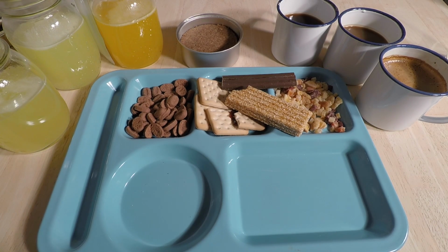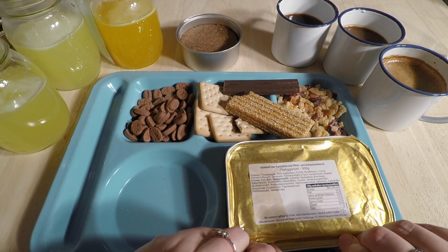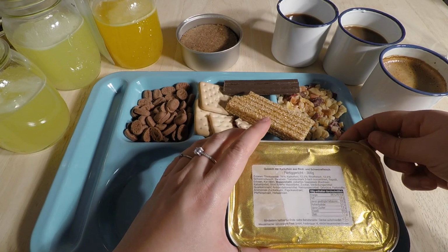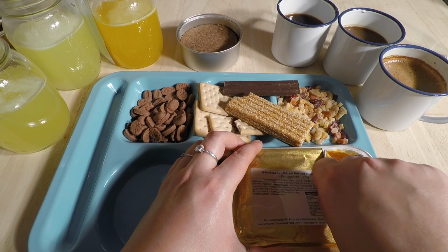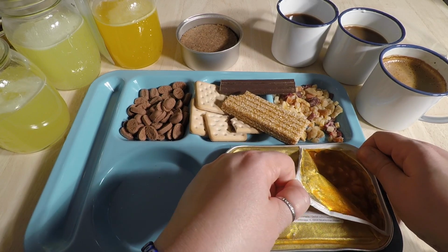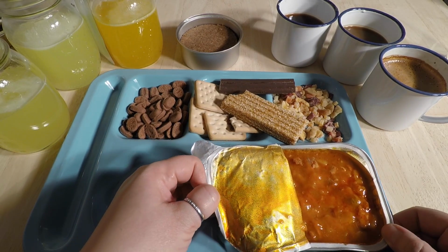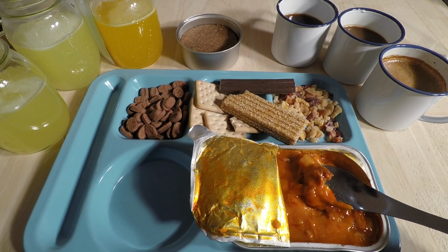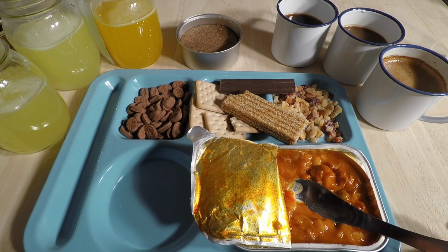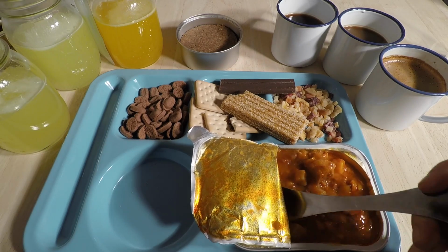Okay. So last but not least, we have this one, which is goulash mit something. Okay, so very red in colour. I'm not going to peel the whole foil off because I can just see it going absolutely everywhere. Okay, so was this pork? I can't remember off the Google Translate now. I think this is some kind of pork.